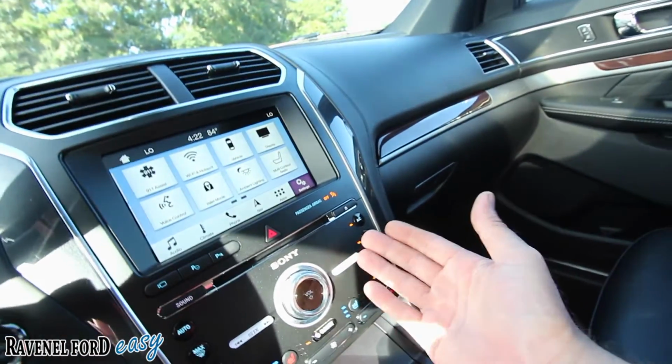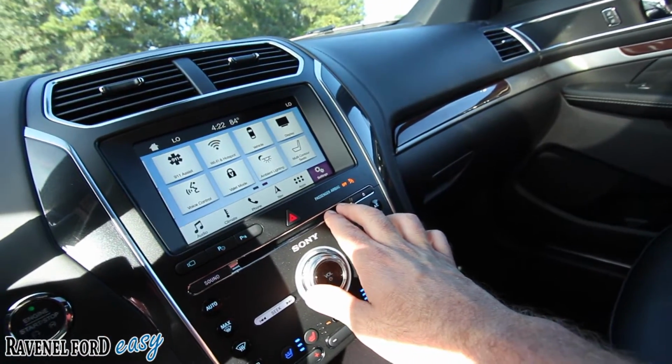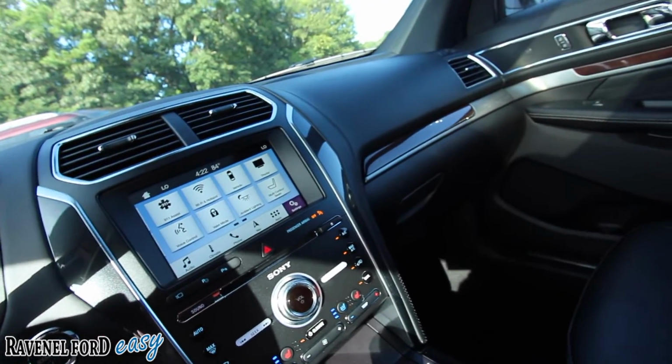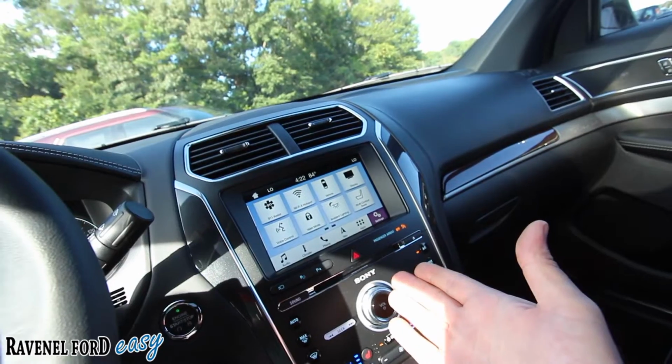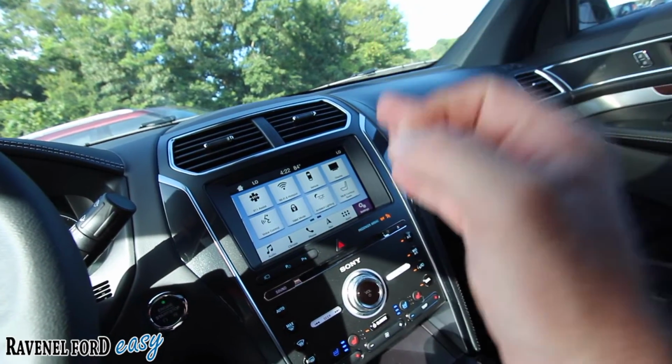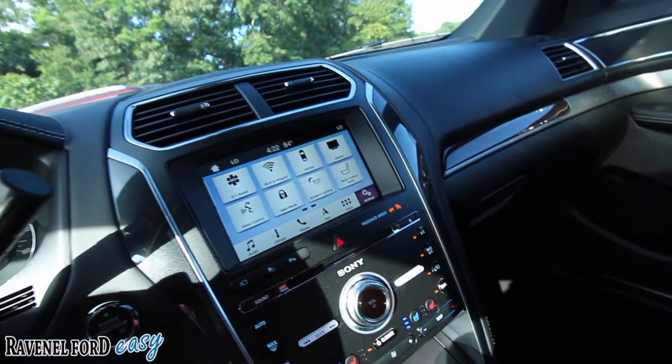It also is kind of a waste of time to have a CD player in a car nowadays, but for some reason, they're still putting them in here. I do not know the reasoning behind that because I don't have any CDs that I'm using anymore, and a lot of people just don't use CDs. But they're still in here.